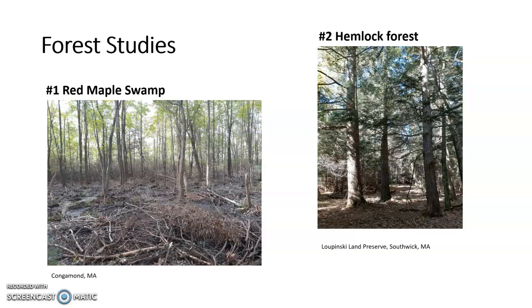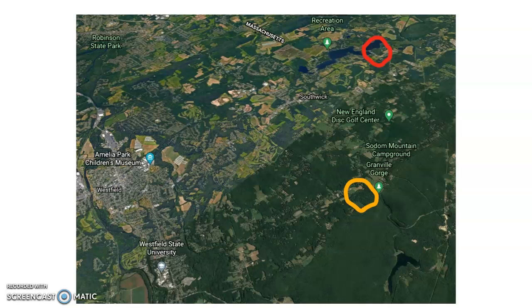And my second study spot was, excuse me, a hemlock forest, also located in Southwick. This I wouldn't say is dry soil. I would say probably mesic because I did see some springs popping up around there. And besides the hemlocks, which dominated the stand, there were also some really big white pines, oak trees, and other stuff around.